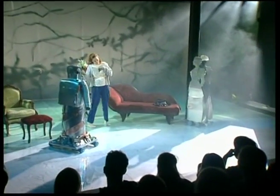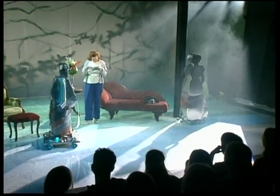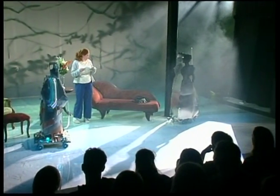Though some of the robots have been known to occasionally suffer from stage fright, they're generally applauded for a good performance.